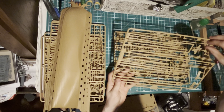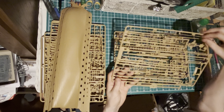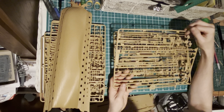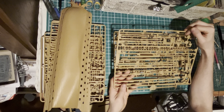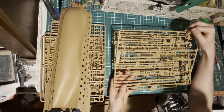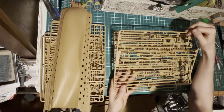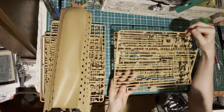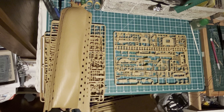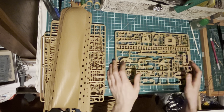And something tells me that it's not good. So this is one of our yard arms. That's not good. That's the main issue with sending a model in a box without any kind of protection to make sure that stuff like this doesn't happen. And it kind of makes me worried on some of these other pieces because they do indeed, if you look, kind of look bent. So, yeah. Not a good move there.